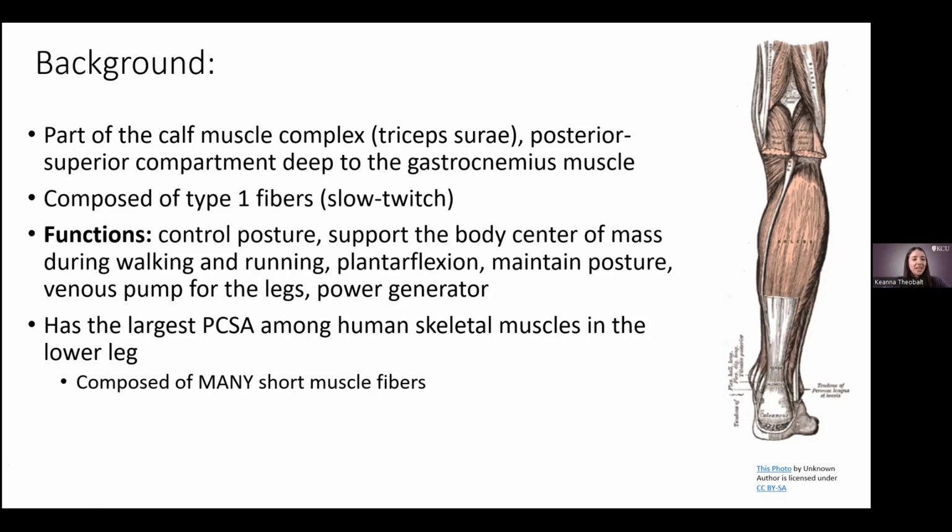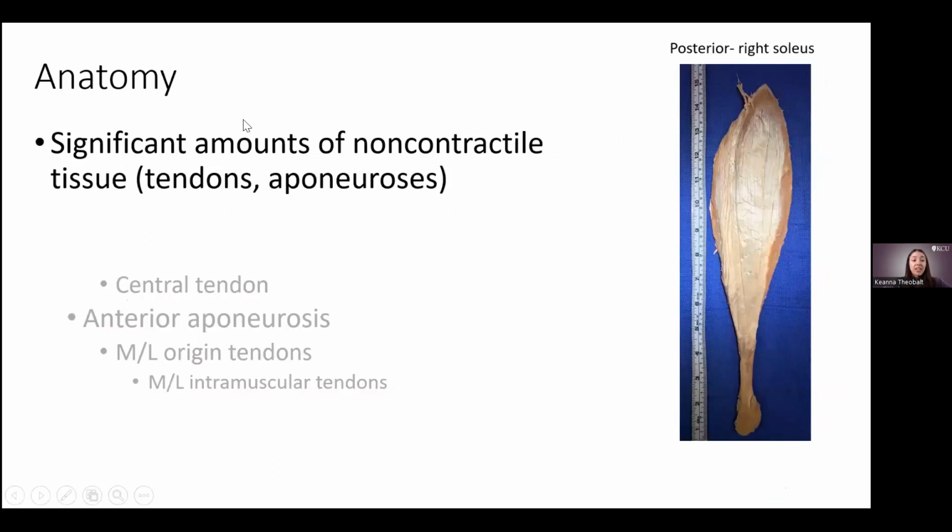So to accommodate all of those muscle fibers, we need a structural skeleton composed of non-contractile tissue for the fibers to hold on to. And this is where we get this unique, complex architecture of connective tissue within the soleus, which I'll be talking about from here on out. So let's go ahead and go through the connective tissue because it's kind of intense, and I want to make sure you guys are following me.